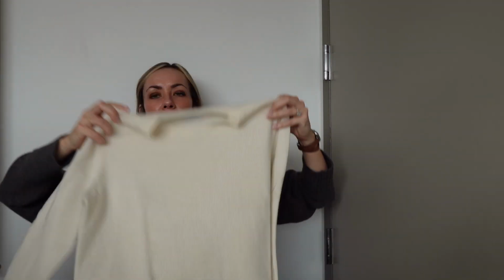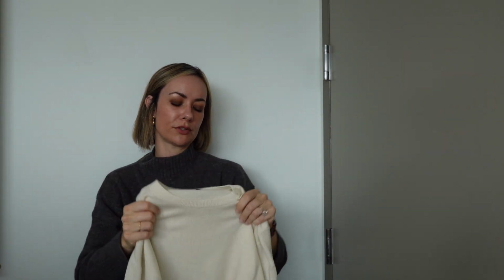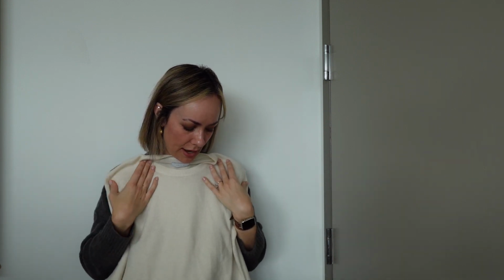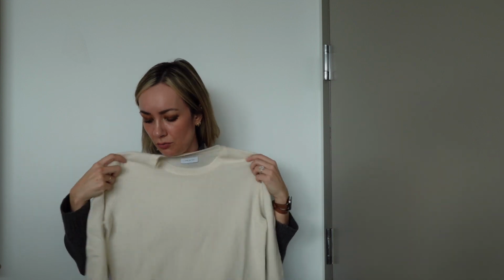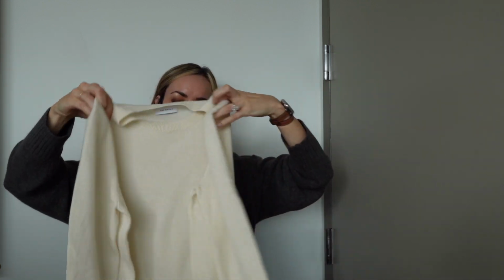So for example, here's a really stunning cream sweater. So soft, so beautifully made, and just a classic crew neck style. This looks so good tucked into trousers, looks really good with just jeans, with little silky pants. There's a million ways that you can style up a cashmere, but those are my favorite in terms of the Italic cashmere.